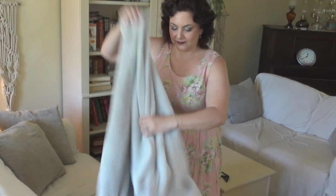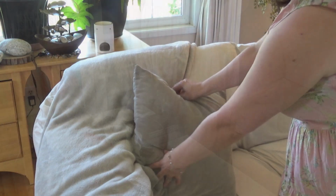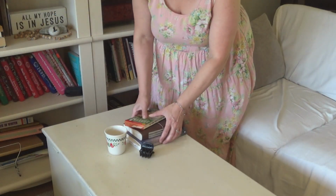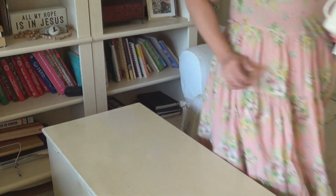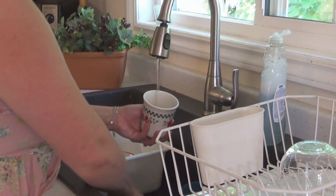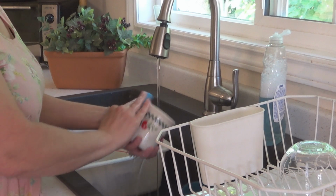Then I go into the living room and do a quick 2-minute tidy and straighten out pillows and blankets and put away any books or cups left on the coffee table from the night before and bring those into the kitchen. And I spent about 2 minutes on this task. Next, I'll wash any dishes that didn't get done the night before, and this only takes a minute since we try to do our dishes right after dinner.